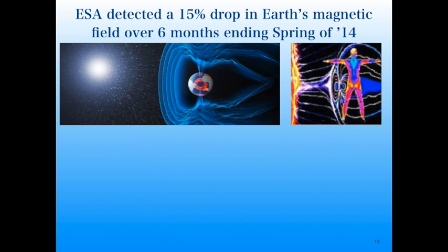ESA, which stands for the European Space Agency, sent up 3 satellites in November of 2013 called Swarm. They detected a 15% drop in Earth's magnetic field over 6 months, ending in the spring of 2014. This level of shift is unprecedented. Maybe 10% in 50 years is closer to the recorded norm. Now, something very big is afoot.